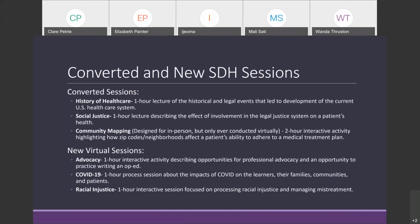And then the last 2 talks or activities that we did were very specifically based on the current climate. We had a process session related to COVID-19, where we were finding that this had huge impacts on the learners, both in and out of work, because many of our learners were coming off the inpatient COVID units, their families, their communities, and also the interactions they were having with their patients. So we wanted to make the space for that and also give them some tips and tricks on how to manage for themselves and for their practice.